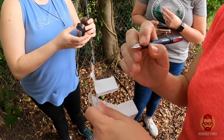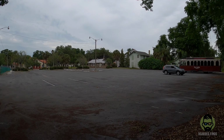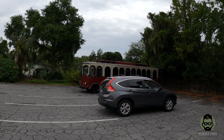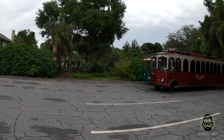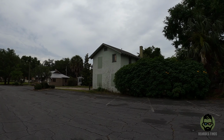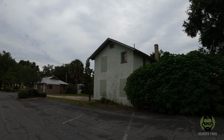Well, while they're signing this, you guys, I'm gonna take you over to this house. I just thought it was really cool and want to show you around. Again, going back to the cool thing about geocaches is they usually put them in areas where there's something interesting to see. Now, in this case, we're in a parking lot, and to the right of me, we have some trolleys, like trolley buses, I should say, not true trolleys. But then just beyond that, have this old looking house, and I just think it is really cool.